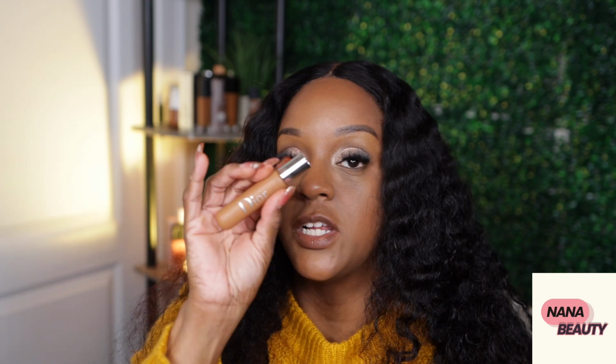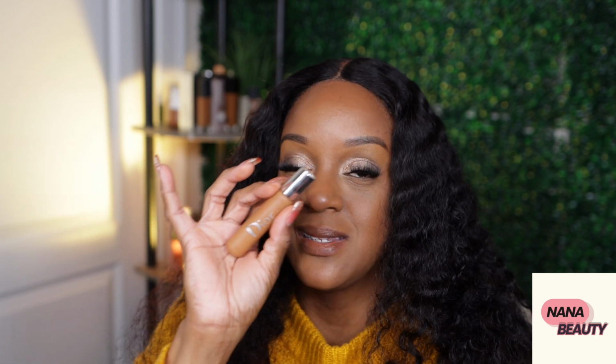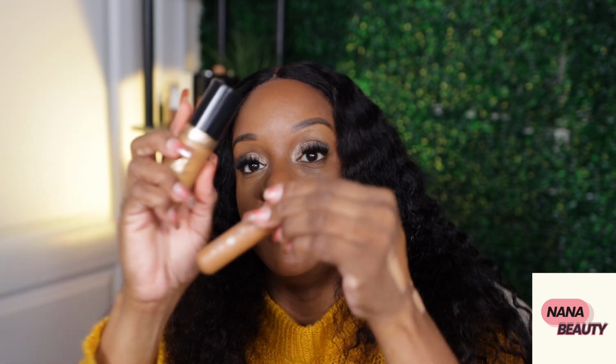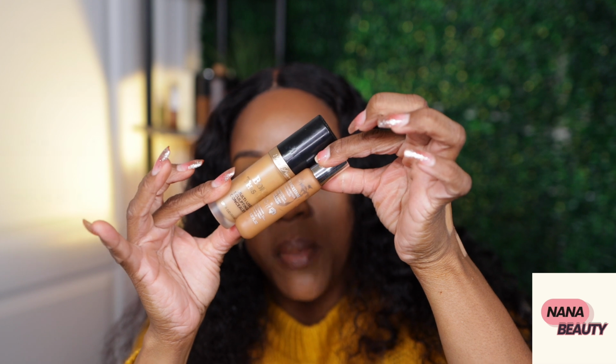I first saw the packaging, it's so cute. I feel like you could just, if you were going to the beach or even on vacation or something, the tube is so small that, you know, you won't have this bulky item versus this Too Faced where that's kind of bulky, you know what I mean?